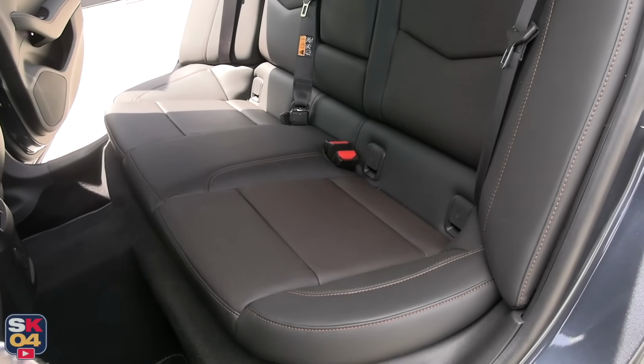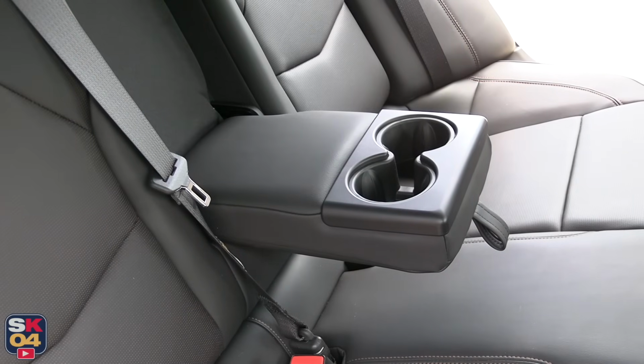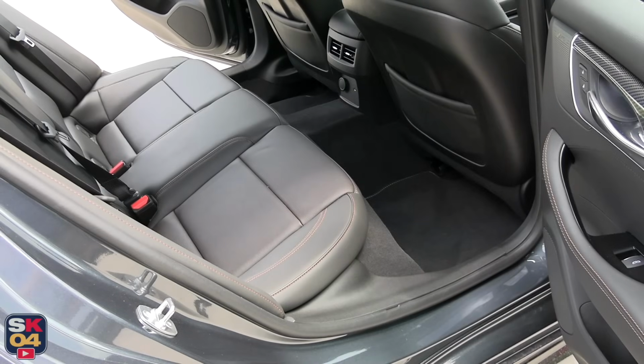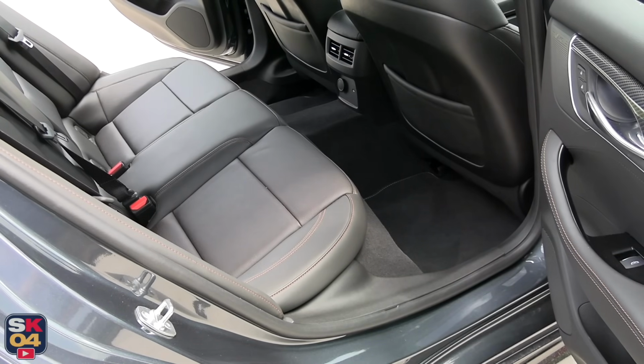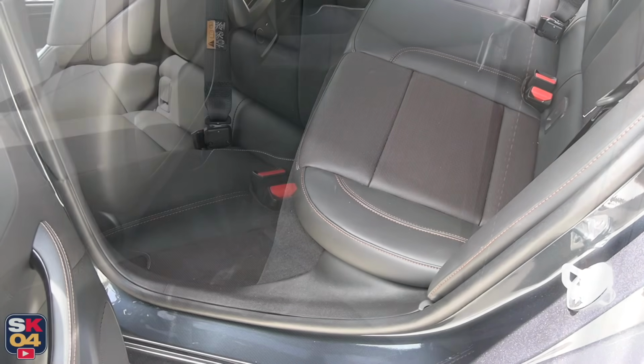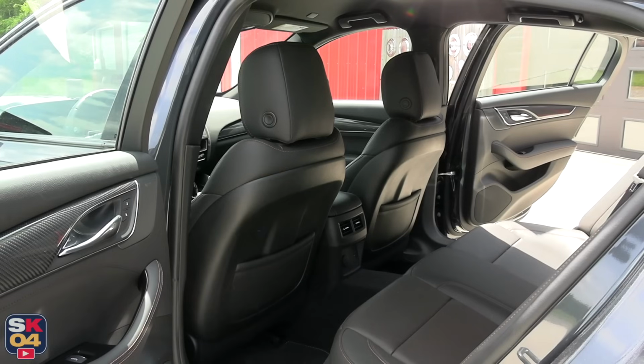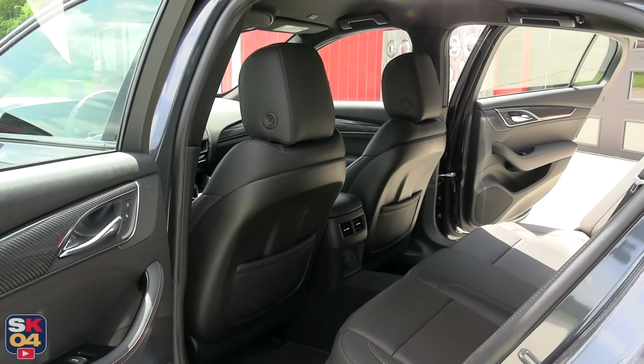The quality of materials back here is quite good too, with wrapped, stitched padding and the same seating upholstery used in the front. When equipped with the high-performance front bucket seats, as I touched on earlier, you get embossed V logos on the rear seat backs, not to mention the unique upholstery style.